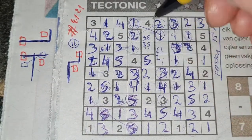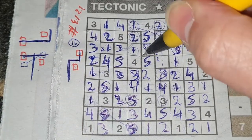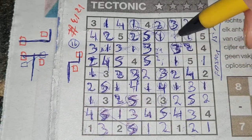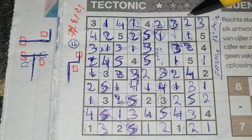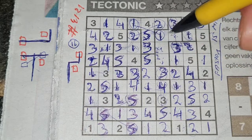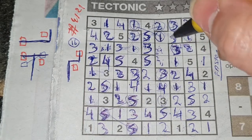Now we have a 5 there. So this box can't be 5 anymore. That box should be a 5, and this box should be a 3. Missing numbers now. Okay, the 2 is missing. The 4 is missing and the 5 is missing. Well, these 2 boxes can be 5, so 1 box left for the 5 should be there.